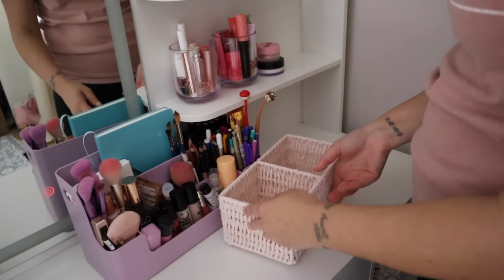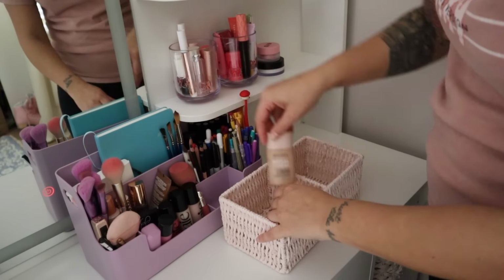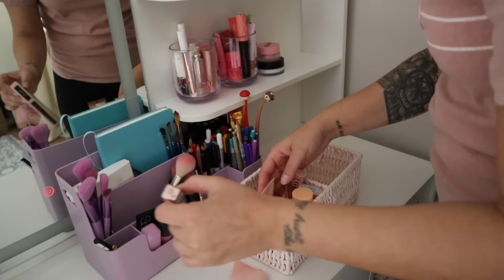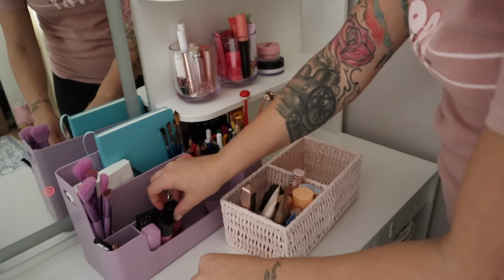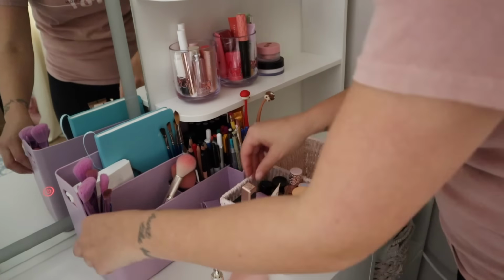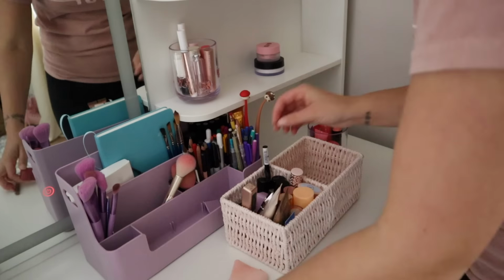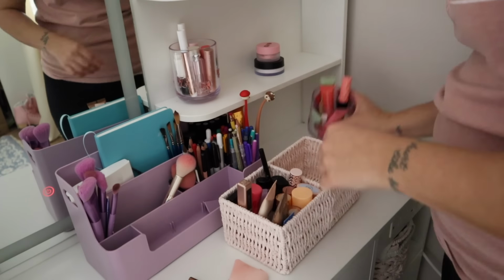I just have to say, now that we have this vanity for Kinsley, I'm kicking myself for not having gotten her one sooner. It takes up no more space than her desk did, but it offers so much more storage for all of her things. All of her makeup, body care, and art supplies fit in this space with room to spare.